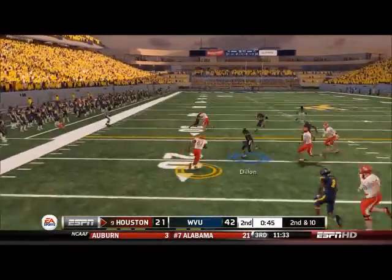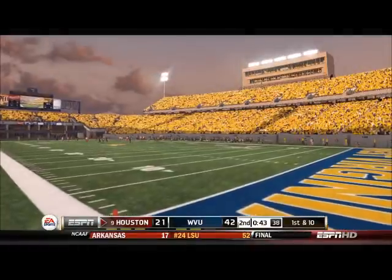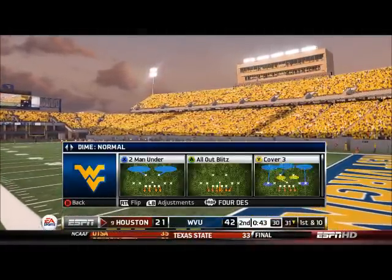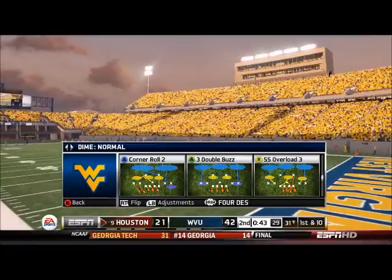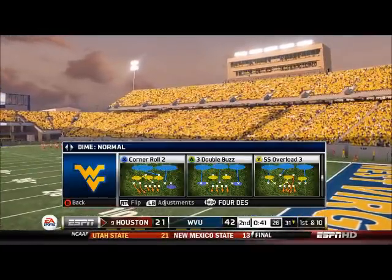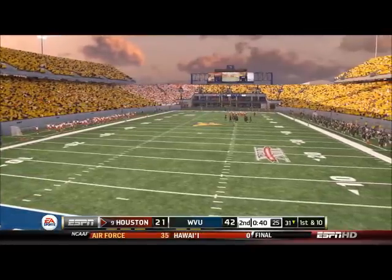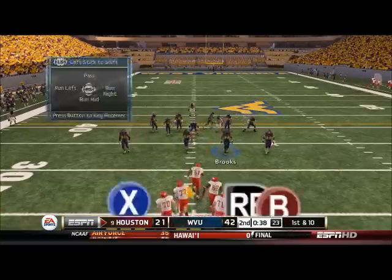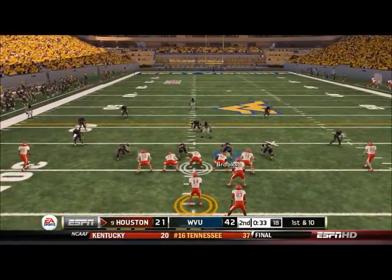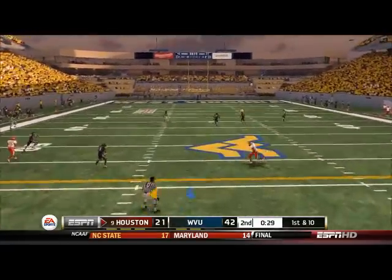Here's the option. Laterals back. Makes it to the 31. Gain of 16 yards. First down. First and 10. Ball on the 31. They're calling an audible. Going long.